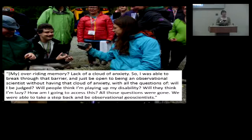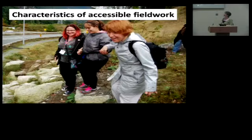And this is a great quote from one of our students who was a postgrad, so he'd already been through the whole undergrad and all the associated fieldwork. And what he was saying was, when I've been on fieldwork before, there's been all these barriers that have created anxiety. And because they've created anxiety, that's been a barrier to me engaging with the learning. But by just making this fieldwork accessible, you reduce that barrier. And by doing that, you enabled me to be what I want to be, which is a geoscientist. So I think that really shows the power, or the potential power, of making fieldwork accessible.